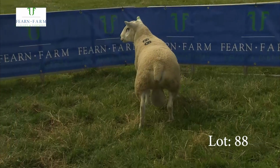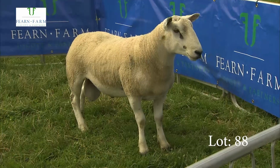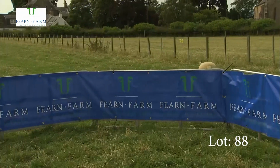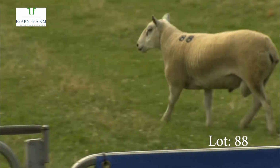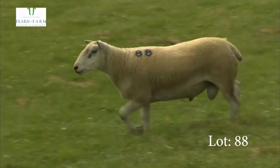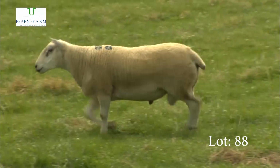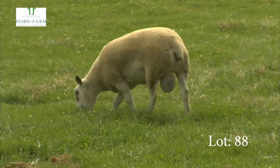Okay, another good active ram here. This is lot number 88. He still falls within the elite, so he's within the top 25%. His standout figures are for muscle depth, another really good active ram, cleared that, no bother. So if you want to increase that carcass weight on those wether lambs and any cull ewe lambs, and also his daughters will be reasonably average in terms of mature size. So if you want to maintain your mature size, then he's a good ram to do that.